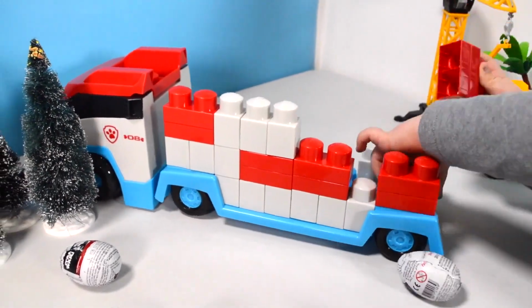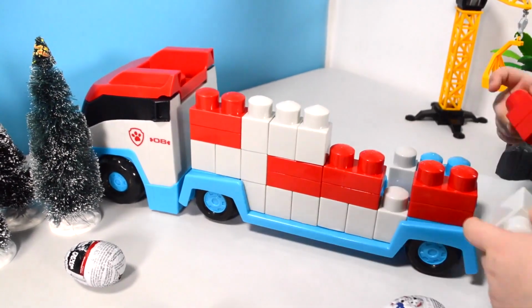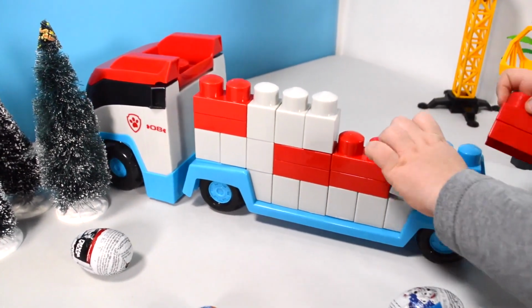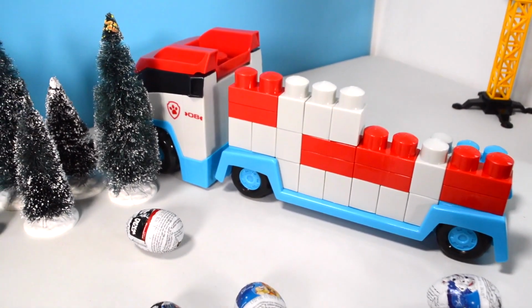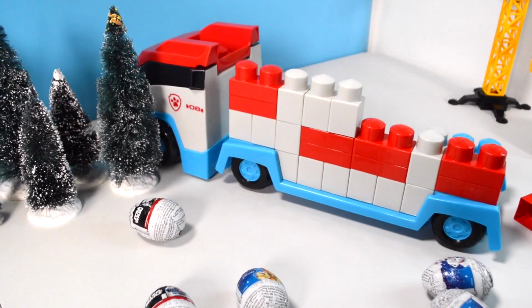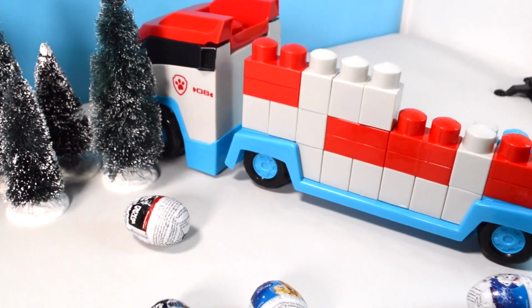What's awesome about this Paw Patroller is that you can build it any way that you want. You don't have to build it by the directions. No rules apply. Eventually, once I get the equipment, I'll make a new series called The Legend of Zelda Breath of the Wild.